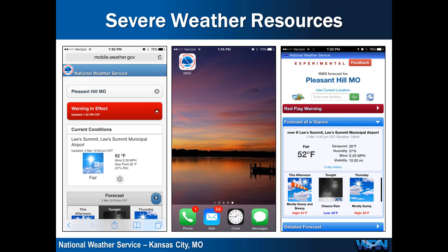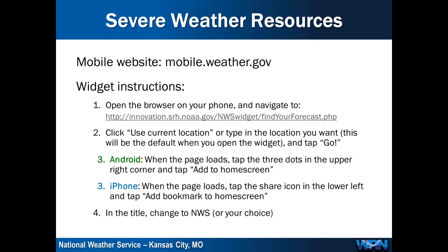This is what our mobile website and widget look like. You can see the mobile website on the left and then the widget on the right. The widget again is going to behave kind of like an app. It's something that you can add to your home screen, just tap it, and the page that you see on the right will pop up for your location. I'll just leave this up here so that you can pause the presentation if you want to. This gives both our mobile website there at the top, and then the instructions. If you want to add the widget to your phone, just pause this presentation, navigate to that website, and set it up following the steps on the screen.